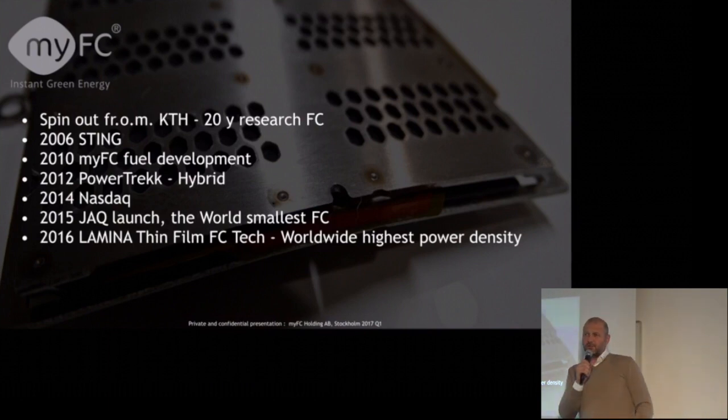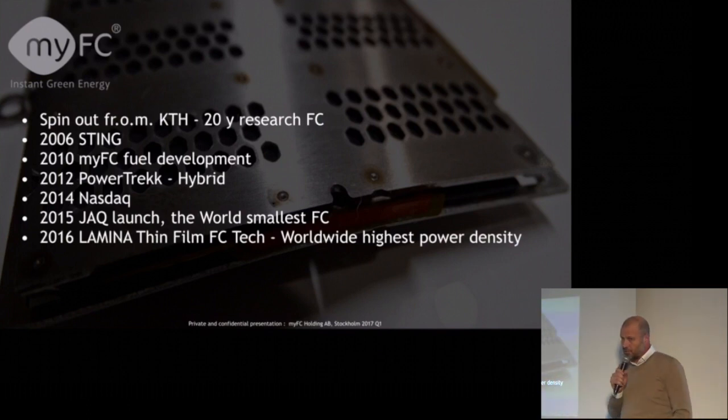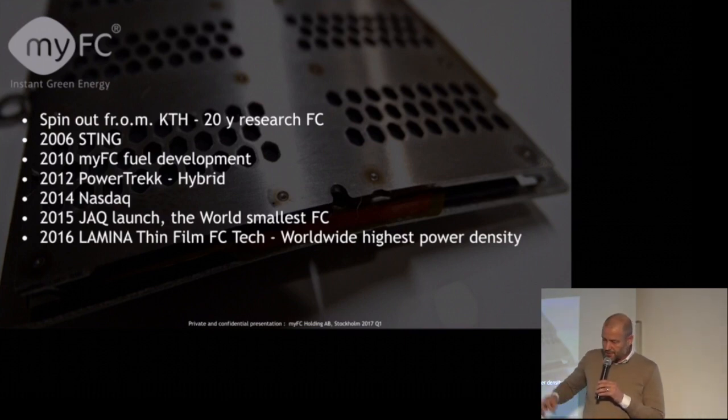And that is actually the world's smallest fuel cell as of today, and has been for many, many years. And at the end of 2016, we launched our new fuel cell called LAMINA Thin Film fuel cell. It has the highest power density in the world. It has 1360 milliwatts per cubic centimeter, and I have it in my pocket. Here it is. It's a small blade, you can check it out.